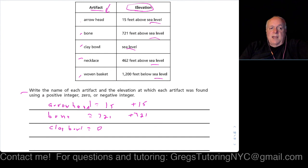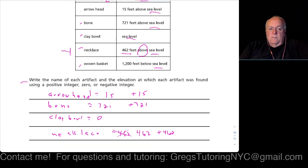Okay. The next item is the necklace. Okay, because of the way they presented this, it says 462 feet above sea level. A lot of kids go minus 462, but that's not what it is. It's actually the 462 or the plus 462. And then finally, we have the woven basket. And that is below sea level. So that one, no ifs, ands, or buts about it, that's minus 1200.